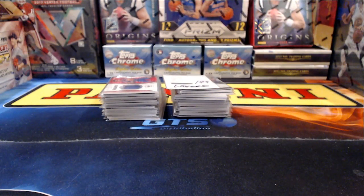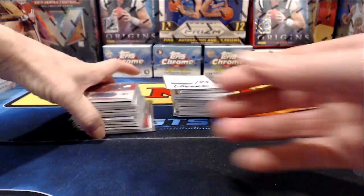So no Kaboom in here. This is kind of an oddly designed case. Got a lot of low-numbered stuff, a couple of other case hits, but no Kaboom, and a lot of veteran autographs. So it's an interestingly constructed case, to say the least.